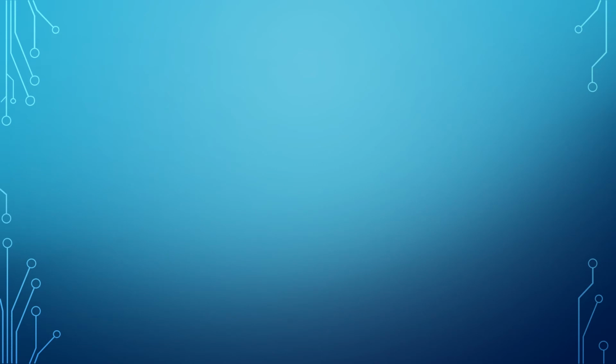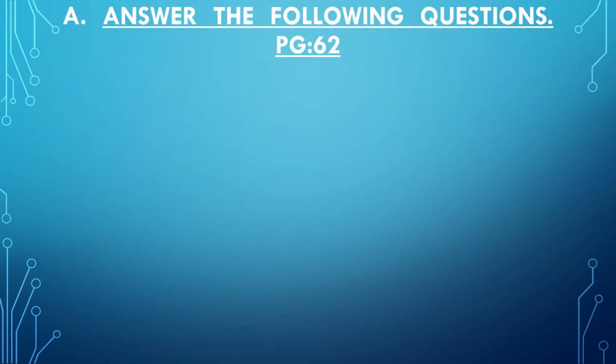Now turn to the next page, that is page number 62. If you notice, there are 3 exercises, exercise A, B and C. Now exercise B and C are very simple. There are objective questions, so we can do it in the book itself. But exercise A has to be done in your English CW, because that is answer the following questions, and we do not have much space to write our answers. So we are going to write the answers in our CW.